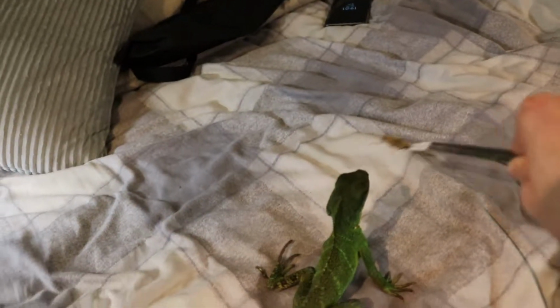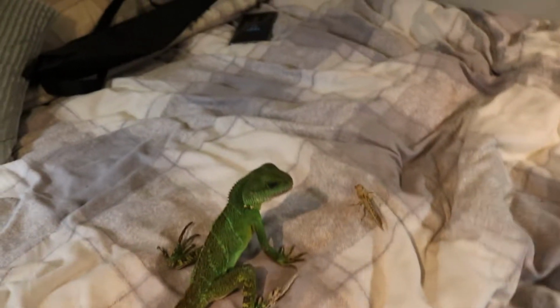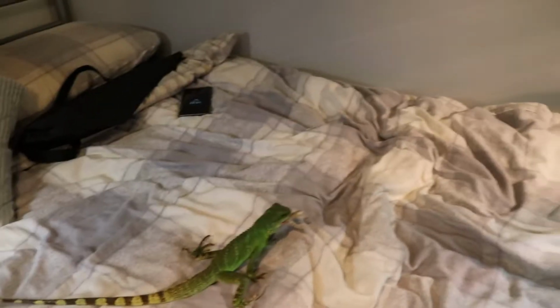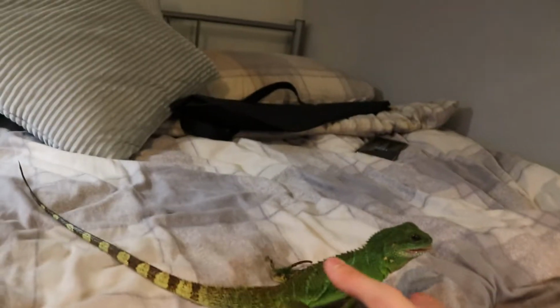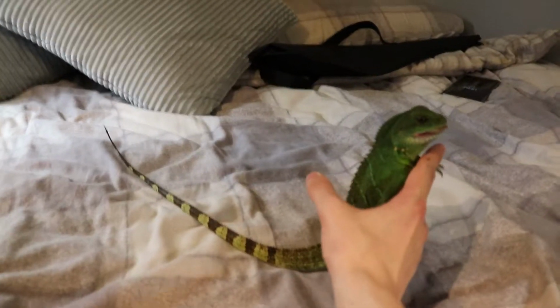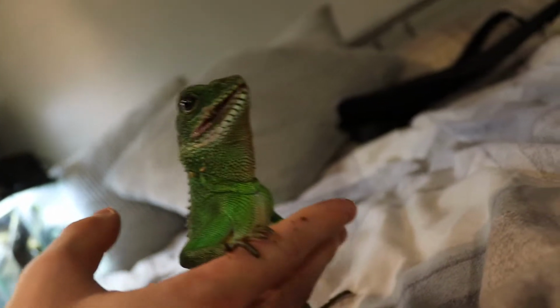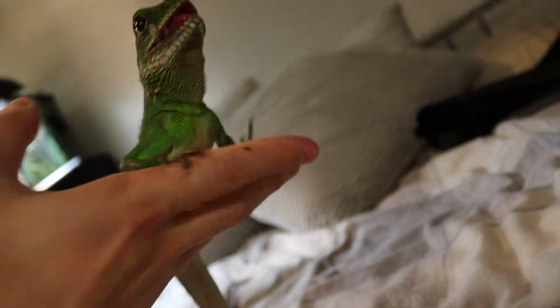I'm just going to feed her on here so she can get a bit of exercise and a bit of different scenery. I do hold her pretty much every day. So yeah, they're sort of like the animals you should hold. Although on the internet I've read a lot of things about them being quite aggressive. But I do not see that in her. She is the friendliest thing ever. I'd let anyone hold her. And yeah, so I don't know who thinks these guys are known for being aggressive, but they're not. They're just very cool.